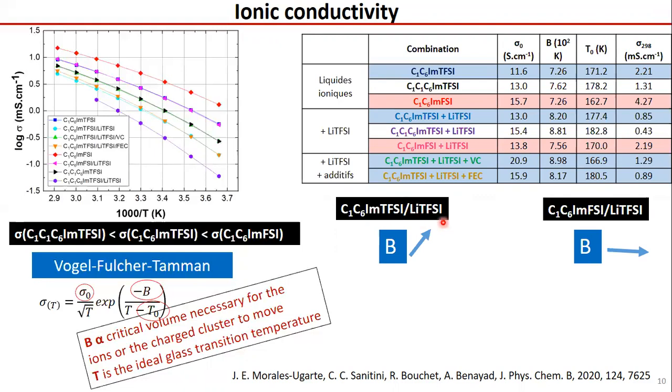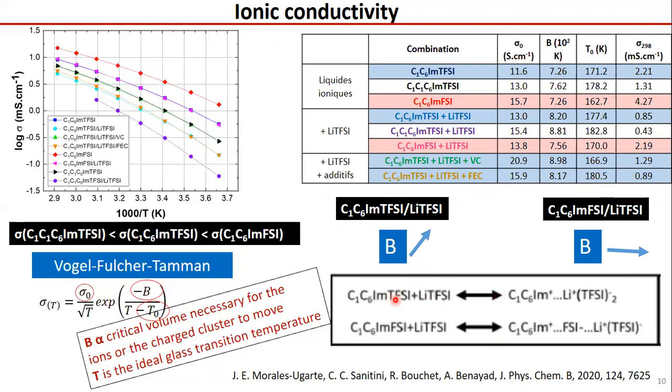We found that when we add salt to the C1C6 TFSI group, the B parameter, which is related to the volume that moves in our system, increases, while when we add the salt to the FSI group, it stays stable. So from the XPS and the impedance spectroscopy, we found that when we add salt to C1C6 TFSI, we form a cluster of lithium and TFSI, and this cluster can be the volume that moves in our system. However, when we add LiTFSI to the FSI group, it seems that FSI and C1C6 remain as spectators, and only the Li+ TFSI- group moves in the electrolyte. If you want more detail, I invite you to look for our paper published this year regarding this issue.